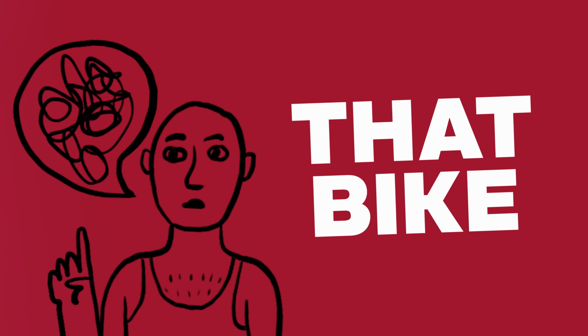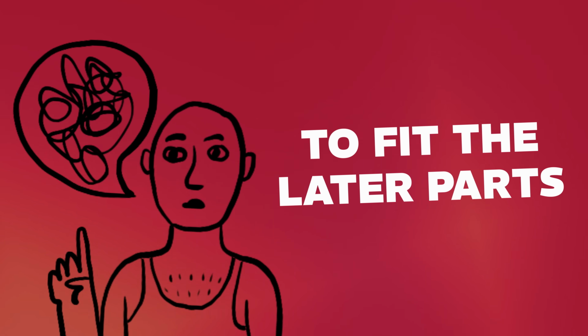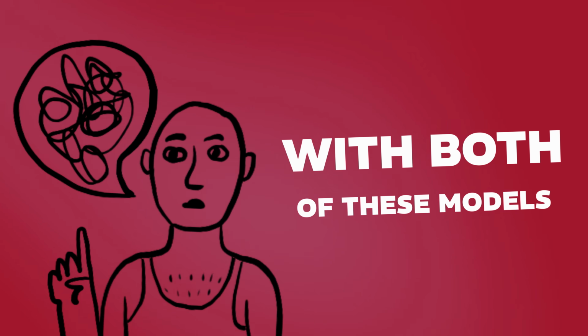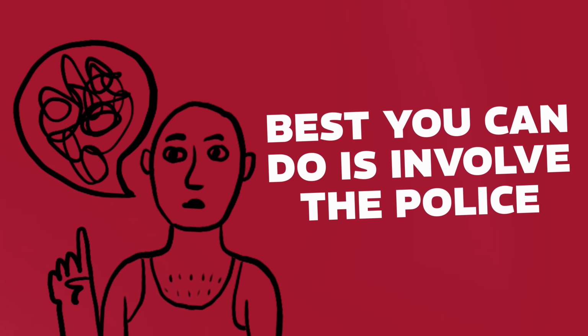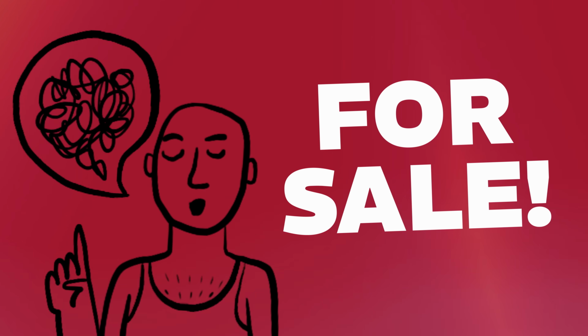Love and Life said, "Oh Rory, what have you done? That bike is the later model. The frames are different and it isn't possible to fit the later parts onto the older bike. I work with bikes and have experience with both of these models. You have a clone stolen motorcycle. Best you can do is involve the police and try not to get so excited every time you see something for sale." And Josh, as well as many others, agreed.